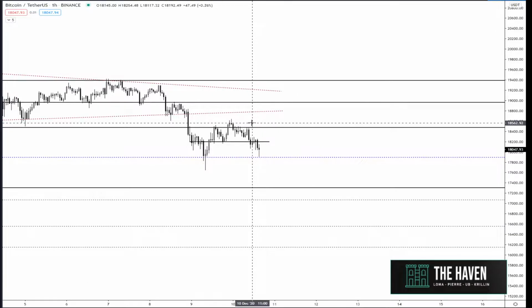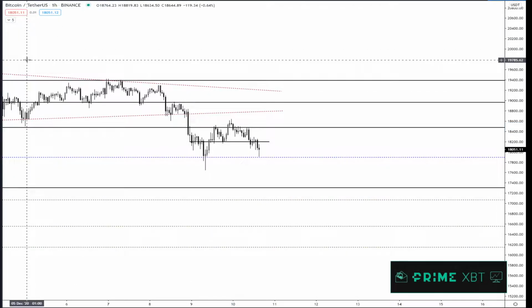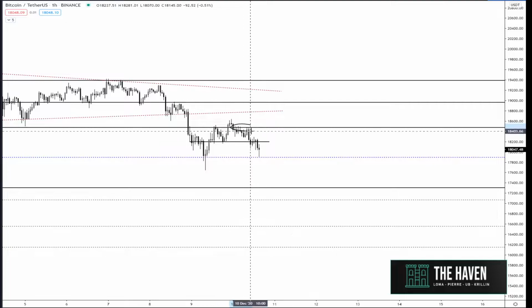action, is there's a lot of untapped liquidity up here, which definitely makes these short arguments a bit more difficult. So what I'm saying is there's a lot of untapped liquidity here, right? We didn't see a wick up that got that liquidity. This is all resting liquidity.